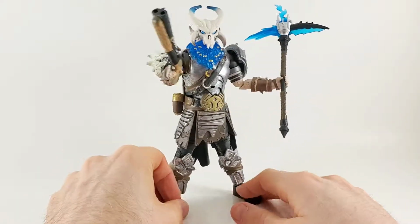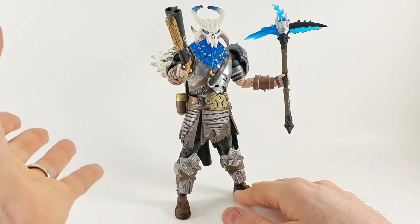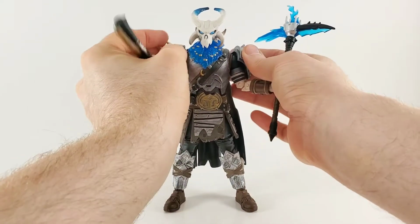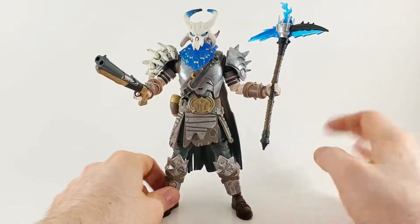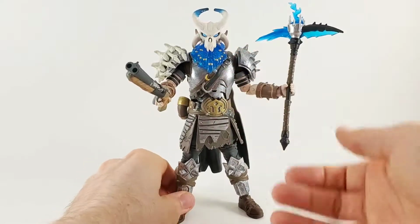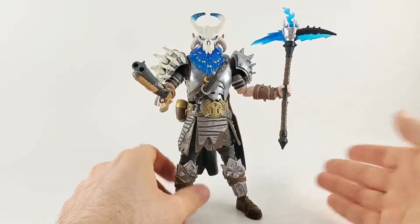Viking skull mask, translucent blue flame action figures. Love them. Man, this thing, it called out to me. The moment I saw it, I said, Glenn, you got to get yourself this figure. It's magnificent. An opus to Viking armor, to skulls, to fire, to skull skeleton armor.